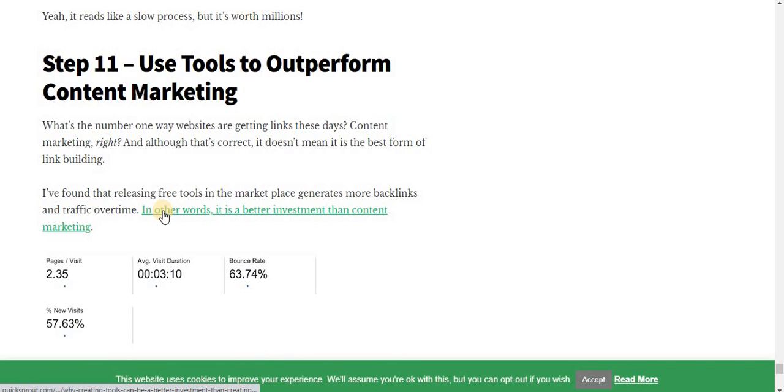Now let's talk about the last one on the list, which is use tools to outperform content marketing. What this actually implies is that you can see here it says what's the number 1 way websites are getting linked these days? Content marketing, right? Although that's correct, it doesn't mean it is the best form of link building. And it says I found that releasing free tools in the marketplace generates more backlinks and traffic over time.